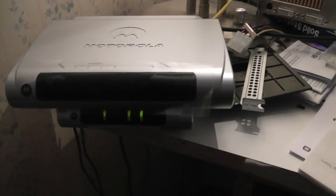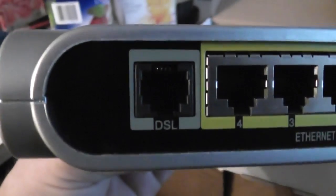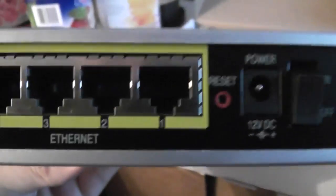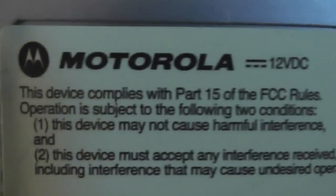So my old Motorola started working again. I don't know why, but it just did. But there's the old Motorola, and there's the new one. Looks the same, right? Well, it's not. It's a lot bigger. Reason why is this one here is a router. So you plug your DSL connector in there, then you got your 4 ports, your power, reset button, you know, really basic. See if we can get the model number here. Motorola, some model number on this thing. But yeah, it's pretty sweet.